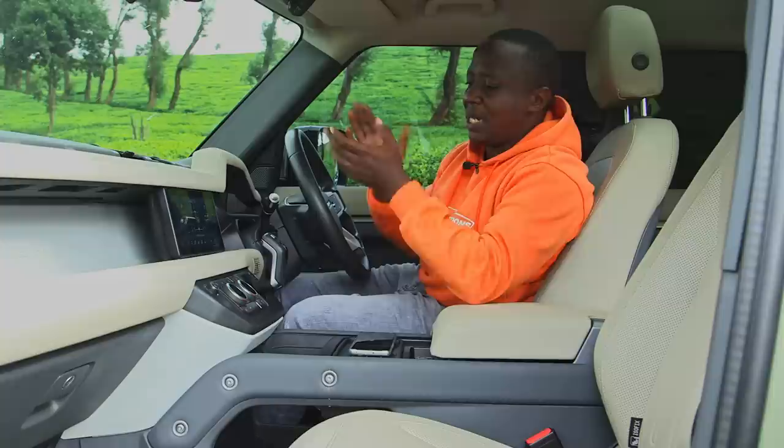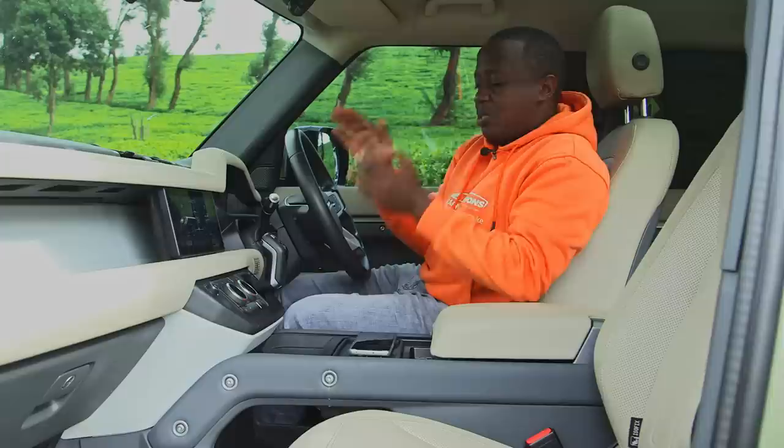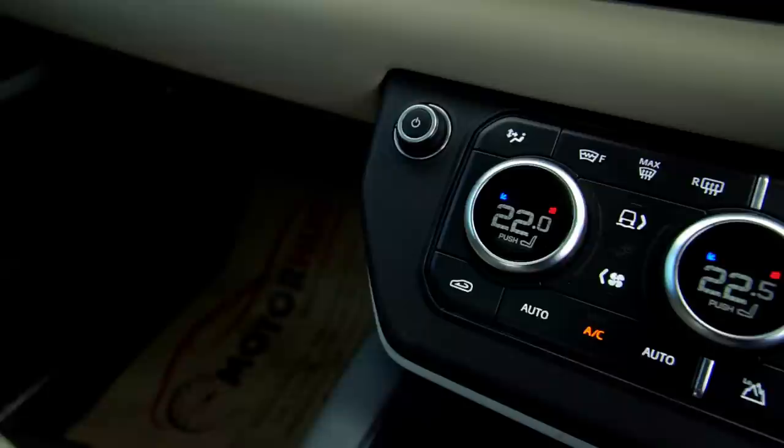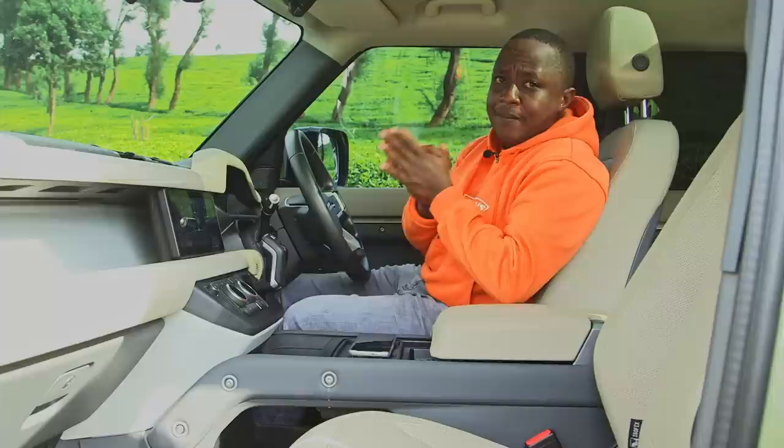Those are some of the modes, and by the way, I must say the user interface on this infotainment system is actually quite complex. So you need to sit in the car and learn how it works. Also, this vehicle has air suspension. You can raise clearance or lower it. Yeah, so you can adjust the ride height, just like in the Range Rover, brother. Actually, there is so much that is Range Rover on this vehicle.